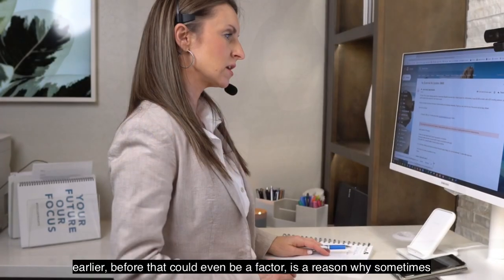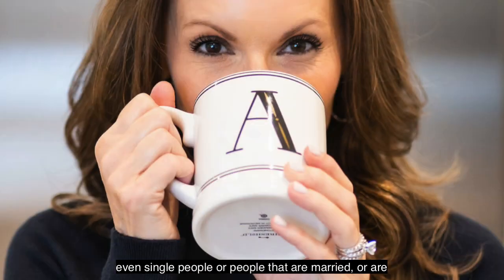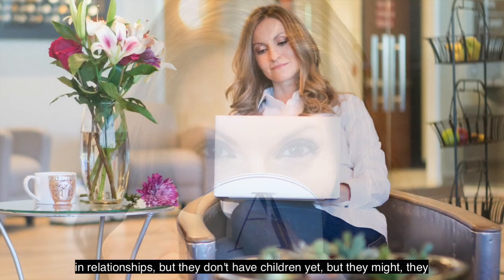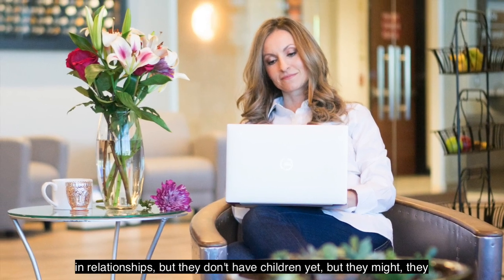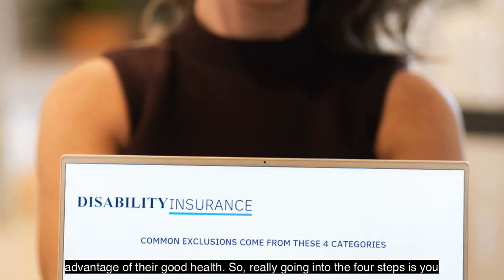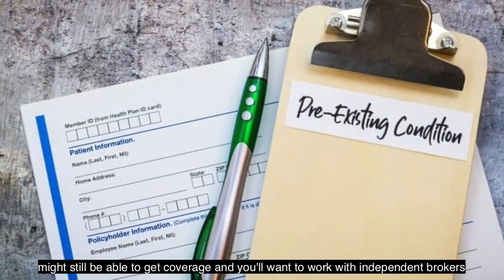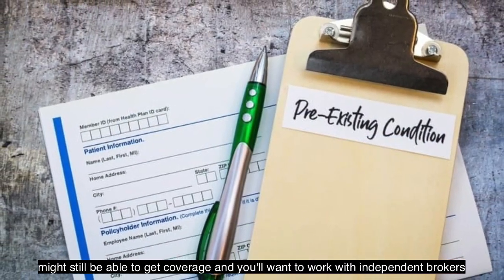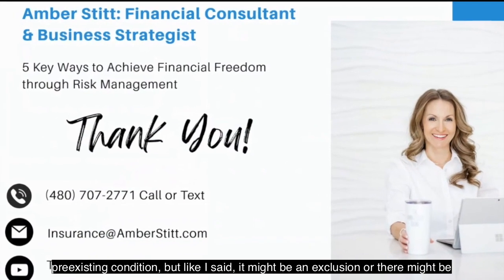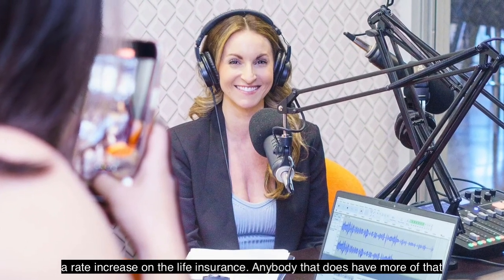Starting an application earlier, before that could even be a factor, is a reason why sometimes even single people or people that are married or in relationships but don't have children yet might want to consider doing something before those dependents exist to take advantage of their good health. So really, going into the 4 steps, you might still be able to get coverage and you'll want to work with independent brokers to help you shop and look around. You can get coverage with a pre-existing condition, but like I said, it might be an exclusion or there might be a rate increase on the life insurance.